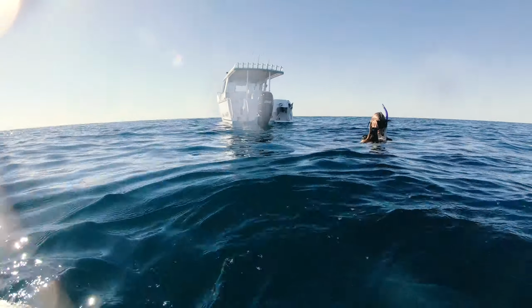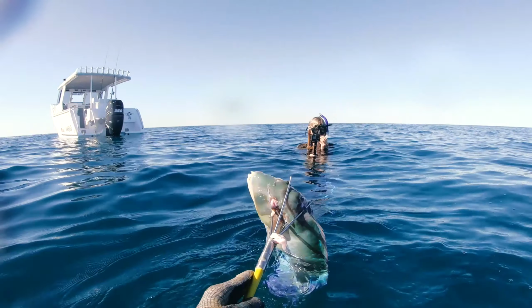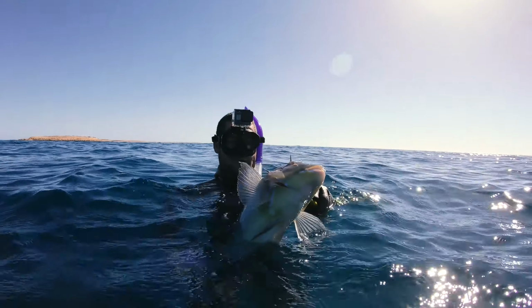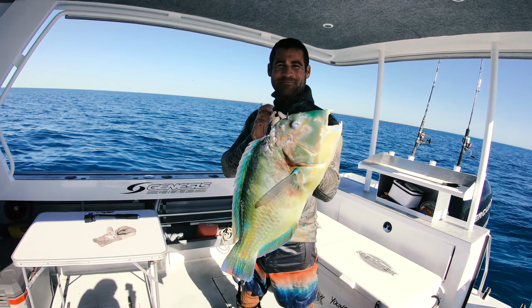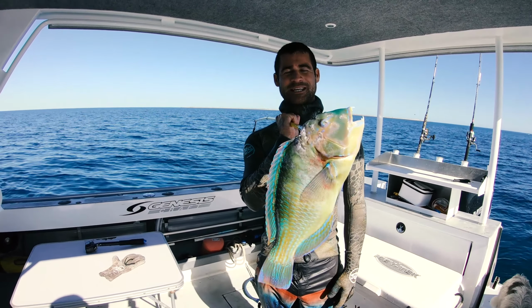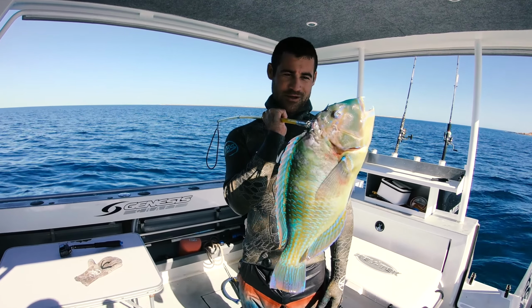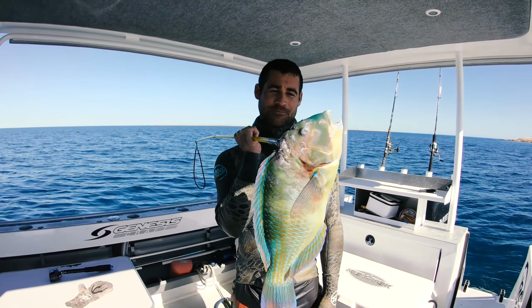Oh, I can't believe it. Look at that. I got a full-size blue bone on my $50 hand spear. I can't believe I got this nice blue bone on a pole spear, hey. But not just a pole spear, a gidgey. Like, I used to use one of these when I was like a grummet, learning how to spear dive. Cost me $50. I bought it yesterday at the dive shop.